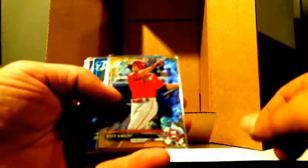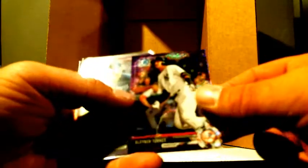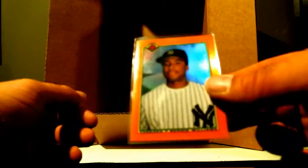The real notable stuff: David Dahl image, Scott Kingery gold shimmer, Jesus Sanchez blue, Zach Britton orange, Austin Hayes purple shimmer, Reggie Lawson orange shimmer, Isan Diaz red, Gleyber Torres purple shimmer, Cody Bellinger purple, and Bernie Williams orange.